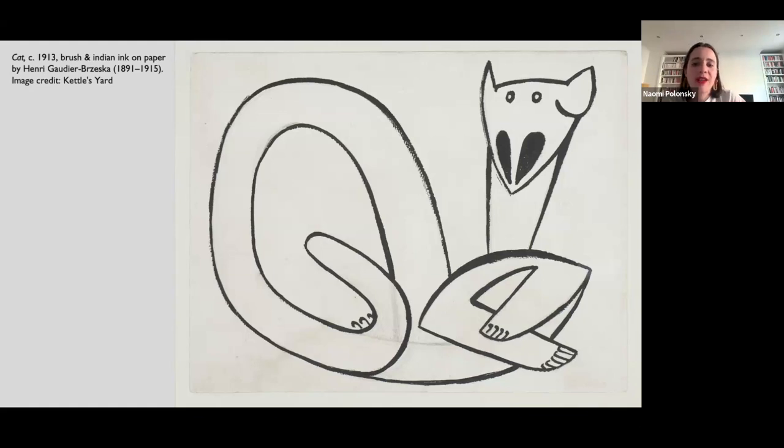Gaudier-Brzeska lived in London for 3.5 years and produced thousands of drawings and over 100 sculptures. But after the First World War broke out, he enlisted in the French army and was killed in action in 1915, aged only 23. So it's one of the big questions of 20th century art, of what he would have created if he hadn't died so prematurely.